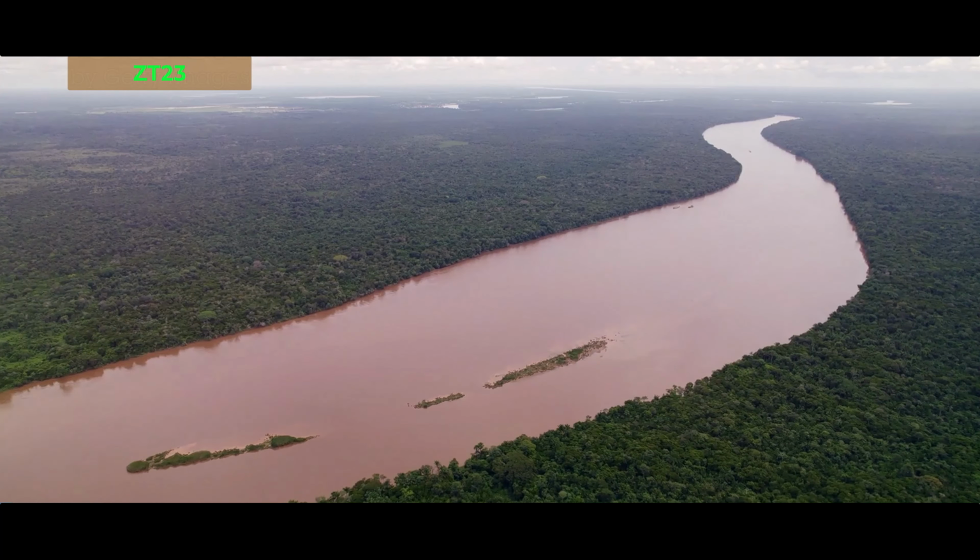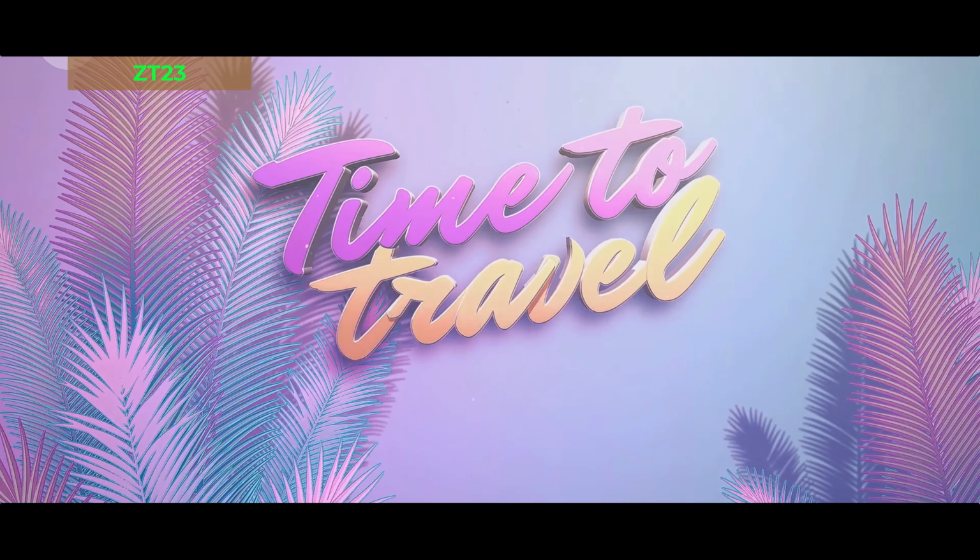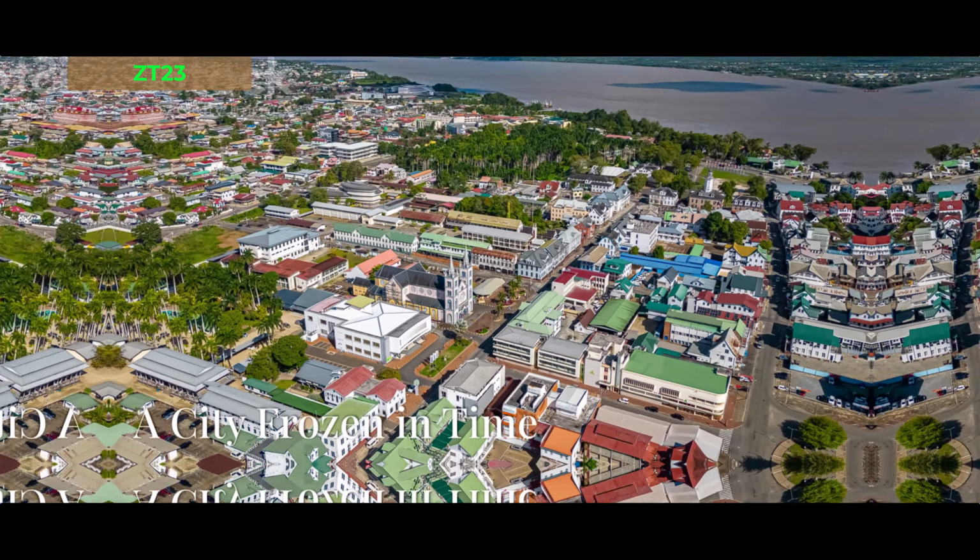Today we're going on an adventure to a hidden gem, Suriname. I'm talking lush rainforests, beautiful beaches, and vibrant cities pulsing with culture. That's right, Suriname has something for everyone. I'm so excited to show you guys this place, so buckle up because we're diving straight in.